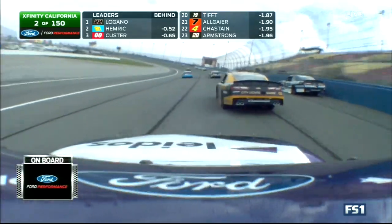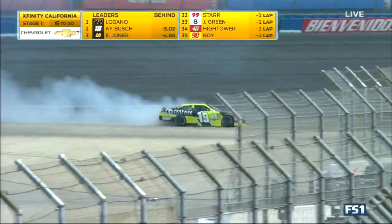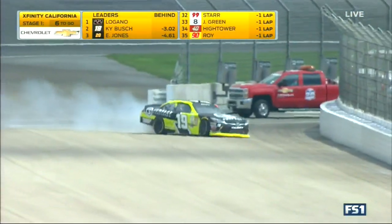Yeah, we're going to be talking about him all day, but especially here. Debris on the front end of this car and blowing engine with five laps to go. Oh, we got a spin here. Matt Tifft around in the 19 car. Oh, hold the brakes. Get the brakes down, if we can.